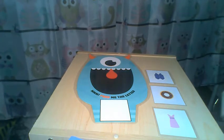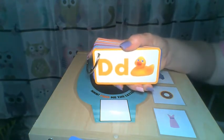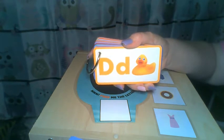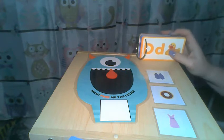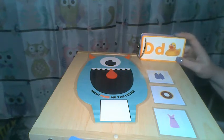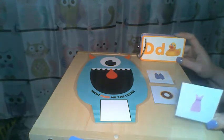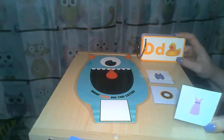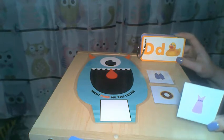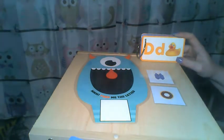We are looking for the letter D for duck. D for duck. And what are we going to feed the monster that starts with D? Does dress start with D? It might not sound like it, but it does start with D. But it has a R next to it, so it doesn't sound like duh, duh. It sounds like druh, druh, dress. All right, but dress does start with D.